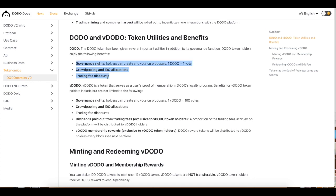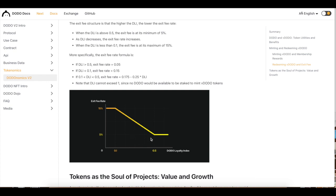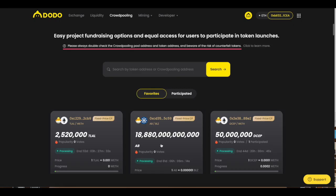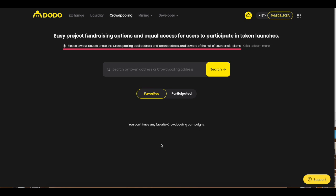I'll go ahead and show you guys the IDO allocations. It's pretty interesting and cool to see as well. As you can see, like I was telling you, the exit fee is going to go to about 5%. This explains the math on how it does it. It started at about 15%, and it goes down to about 5% based on the Dodo loyalty index. Here's a quick overview of some of the crowd pooling projects they have.